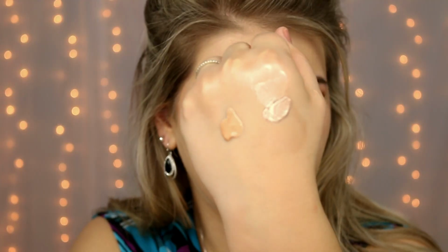I'm going to give this one time to set. I was about to touch it. I'm going to give this one time to sit, and we're going to do the same little test with it. But honestly, I just feel like the Ulta one's beating it out. So here's what they look like side by side.